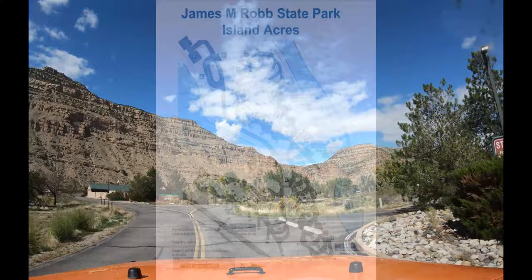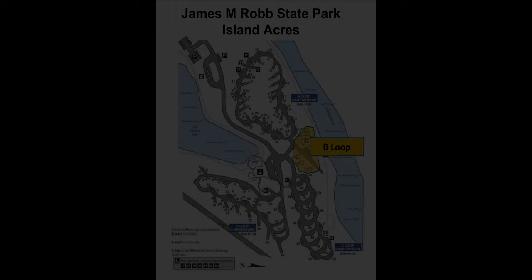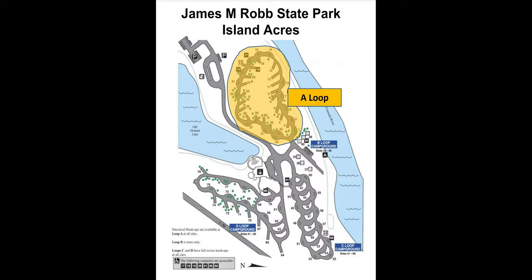The Island Acres campground of James M. Robb State Park is organized into five loops with a total of 80 campsites. The A loop has 33 campsites with electric hookups. The B loop has 6 tent sites. The C loop has 20 campsites, all with electric hookups. And the D loop has 19 campsites, all with full hookups. Now, let's return to the A-Loop and view the drive-through video of the campsites.